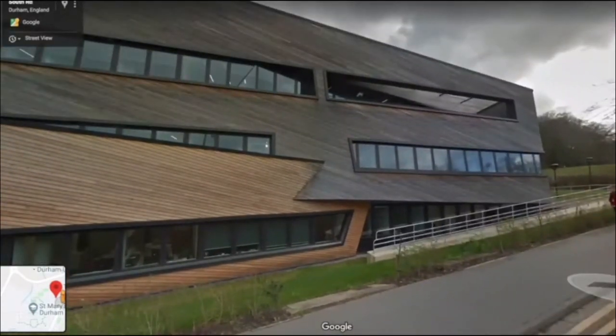This cool looking building that you can see on the screen right now is called the Ogden Centre for Fundamental Physics. It was named after the physics graduate Sir Peter Ogden, and it was designed with world-leading research in mind. It brings together researchers from over 20 countries across the world to develop ideas in lots of different fields and subjects within physics.